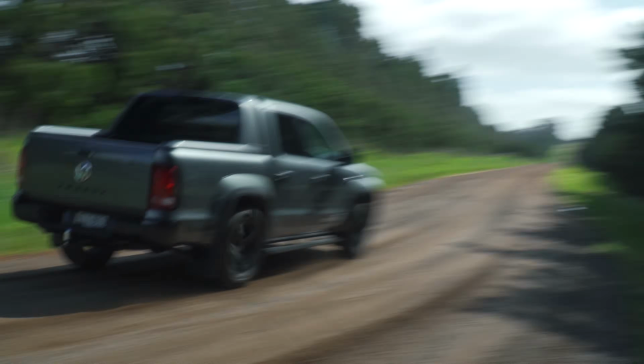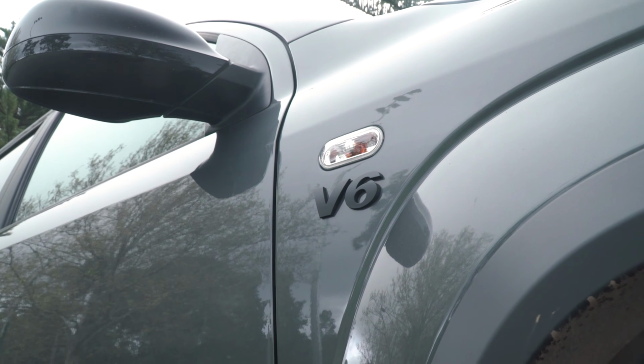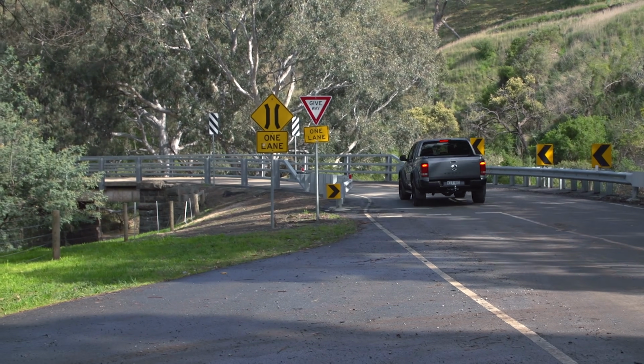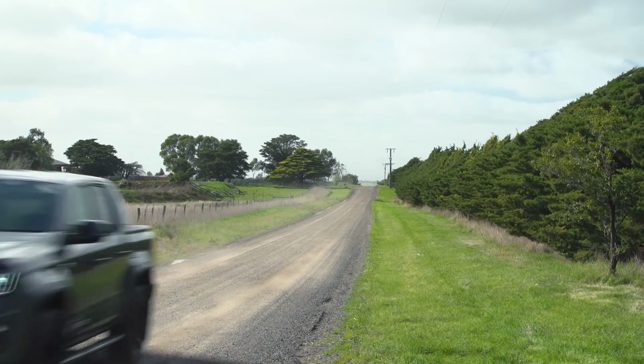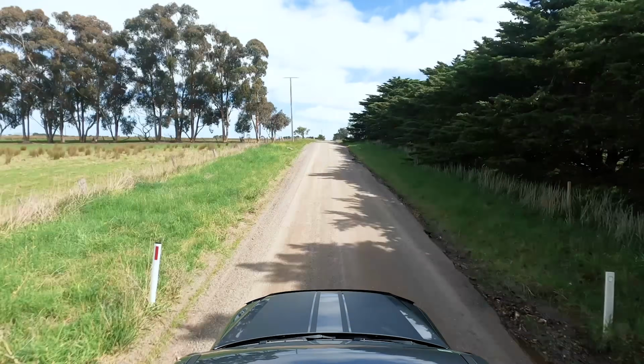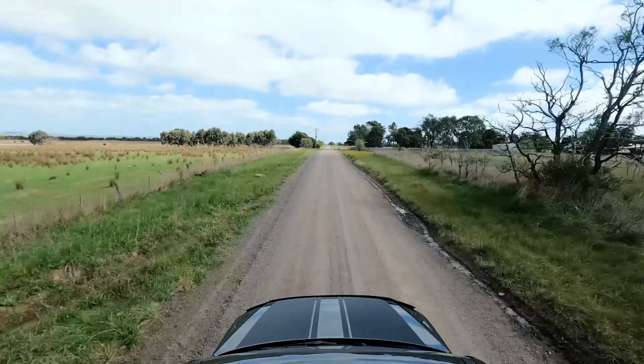The addition of the V6 engine in 2016 gave the Amarok pickup class-leading power output and silky smooth response for towing and touring. And if you want a fun fact to impress your friends, the name Amarok means giant wolf. And behind all the stickers on this thing, it's got a bit of a trick up its sleeve.